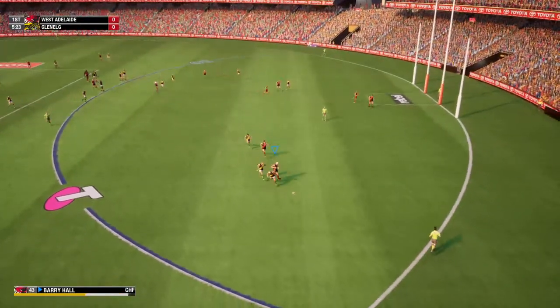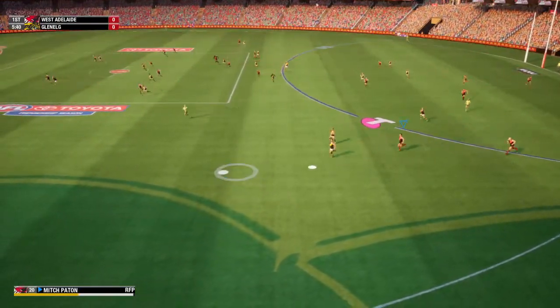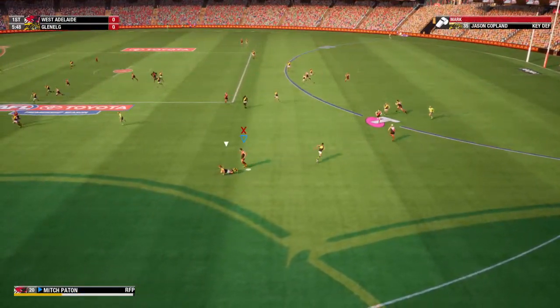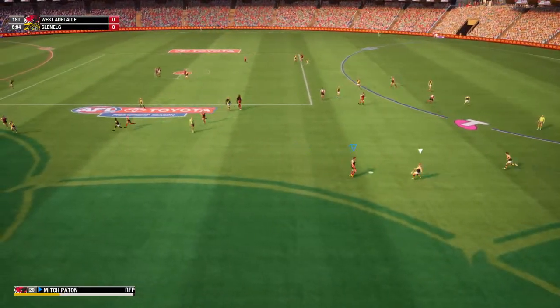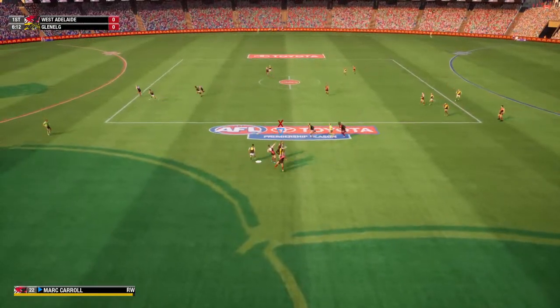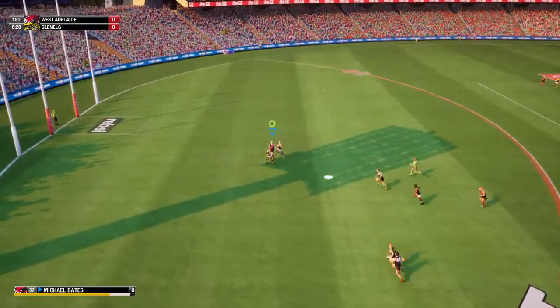Everyone's handballing it the wrong way at the moment. Barry Hall handballed it the wrong way. Bumped his opponent. Glenelg out the back. It's going to sit for Copland just. And Copland will take his time as he loads for McLaren. Over the back now, Glenelg inside 50, Michael Bates.